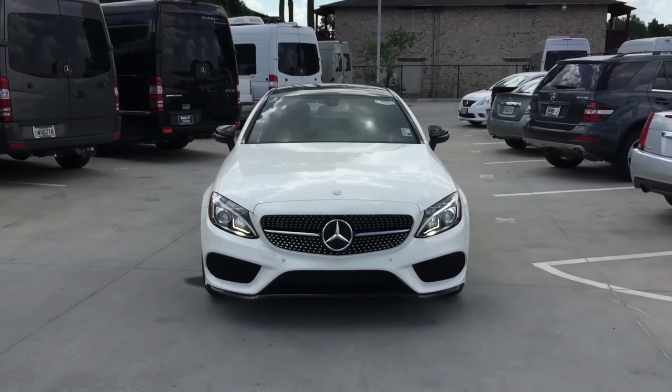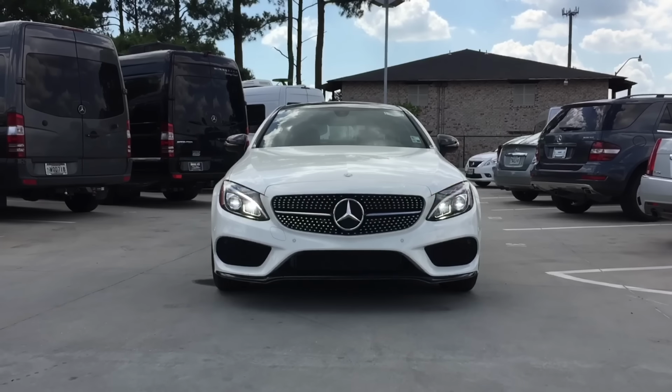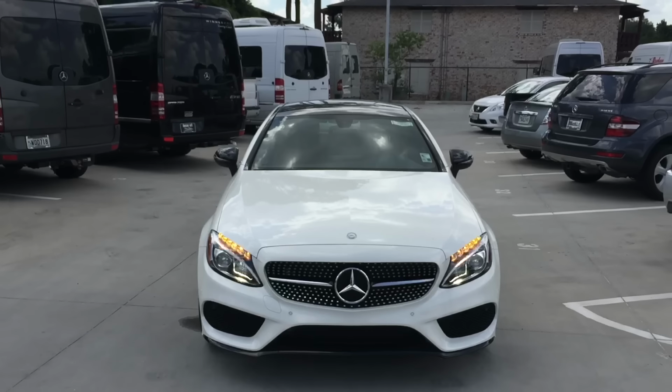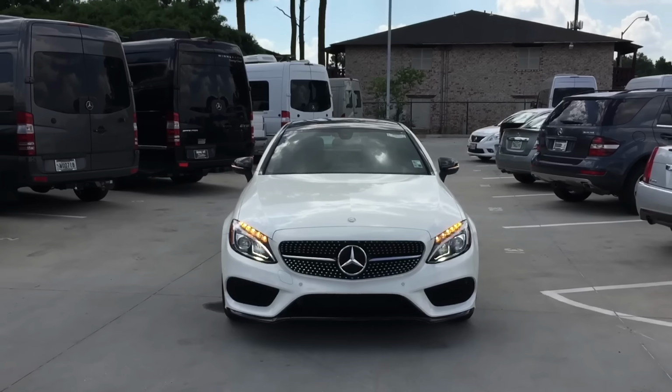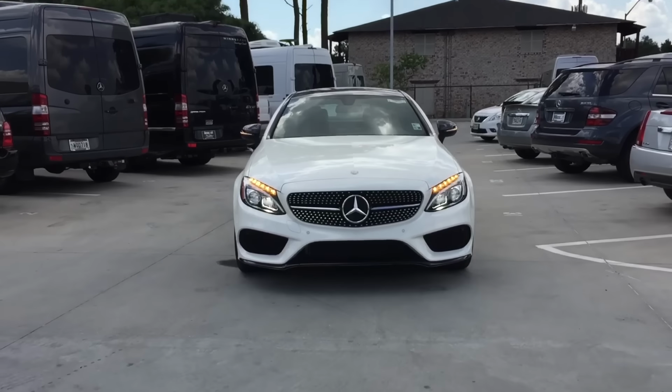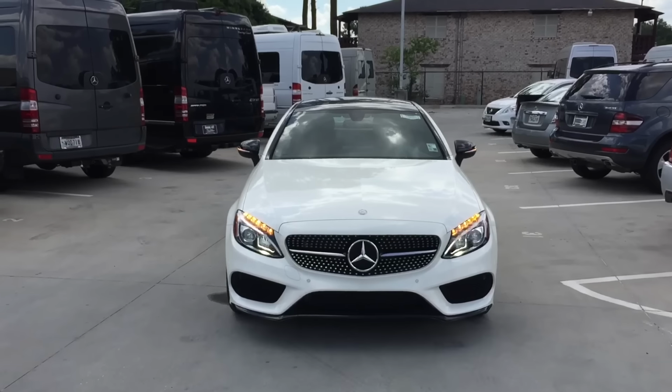The Mercedes Benz C-Class is a compact luxury vehicle manufactured by the German automaker Mercedes Benz. Today, I'm proud to present to you the all-new 2017 C300 Coupe, dressed beautifully in Designo Diamond White Metallic with seating for 4 passengers.